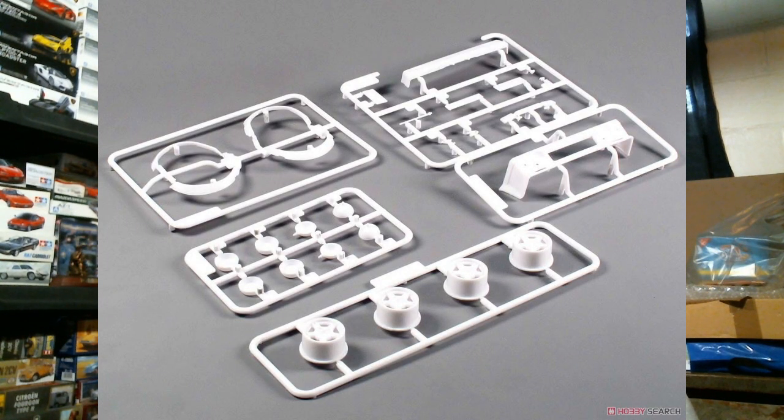You get a new set of wheels with this, a new bumper, over fenders, because if you didn't notice, if you don't have an original one, you may not have noticed, but if you do have an original one, you notice the fender arches are much more prominent on this.